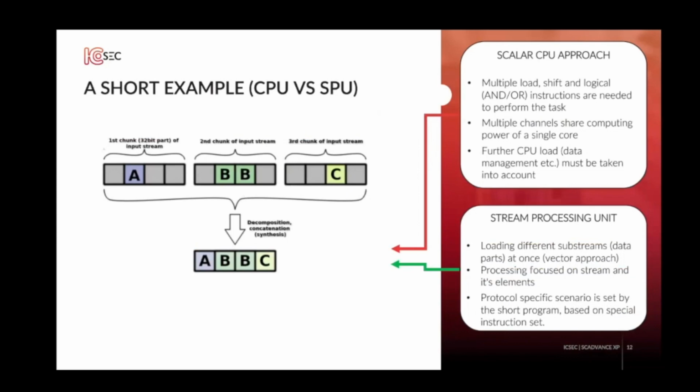In the case of stream processing units, the data in gray at the beginning and the A part, then the second gray part in the middle and the B part, can be loaded immediately in one machine cycle. And that's the biggest advantage. Of course, there is the possibility of performing many other operations, but we can easily see that there is a big advantage compared to the regular CPU, and that leads us to a possibility of decreasing the clocking frequency of processing. That was the mechanism that was used in our networking probe.